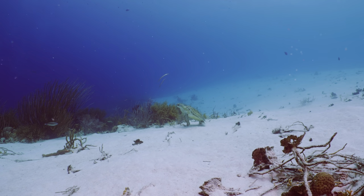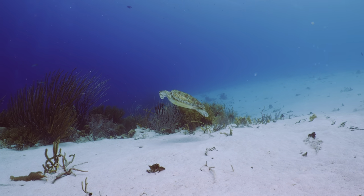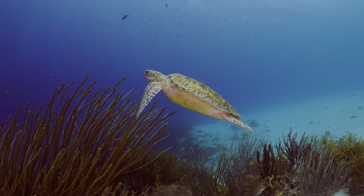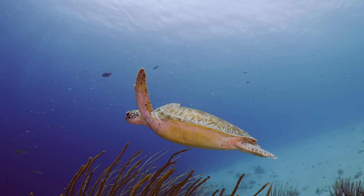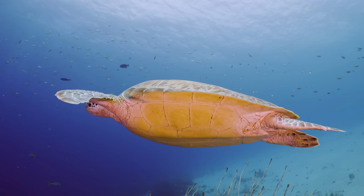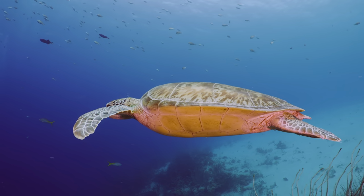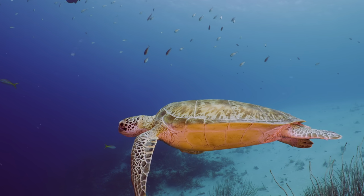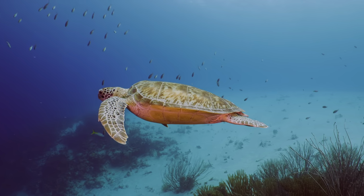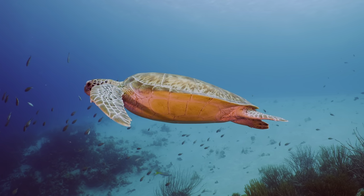This chill green sea turtle launches off the sand to get some air. This green lets me stay close, allowing me to capture this majestic glide path off into the blue.